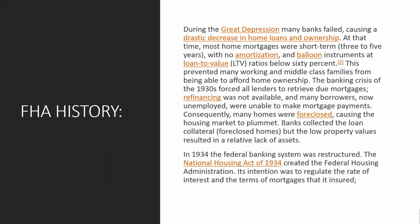The banking crisis of the 30s forced all lenders to retrieve due mortgages. Refinancing was not available, and many borrowers, now unemployed, were unable to make their mortgage payments. Consequently, many homes were foreclosed on, causing the housing market to plummet.